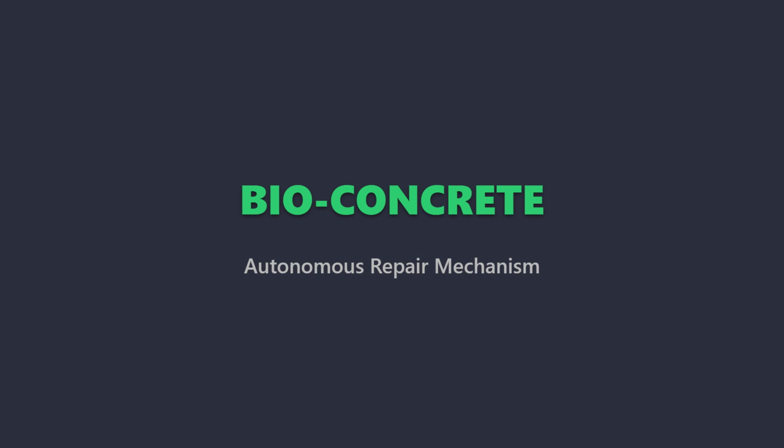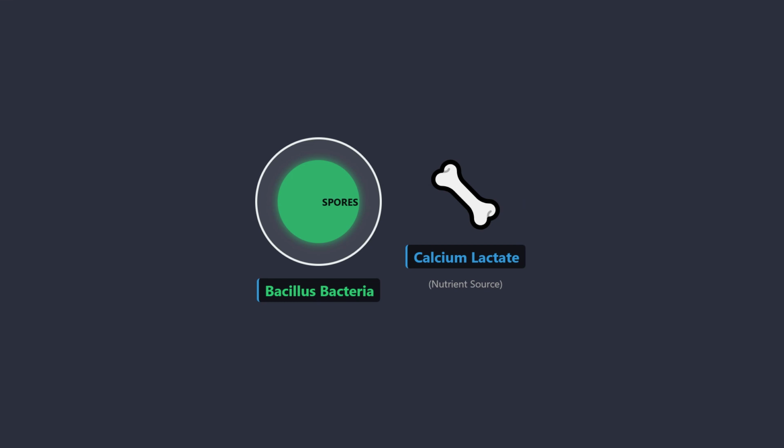Self-healing concrete utilizing biological agents is specifically termed bioconcrete. The healing agent consists of dormant, spore-forming bacteria, typically alkalophilic strains belonging to the Bacillus genus, combined with a calcium-based organic nutrient such as calcium lactate.